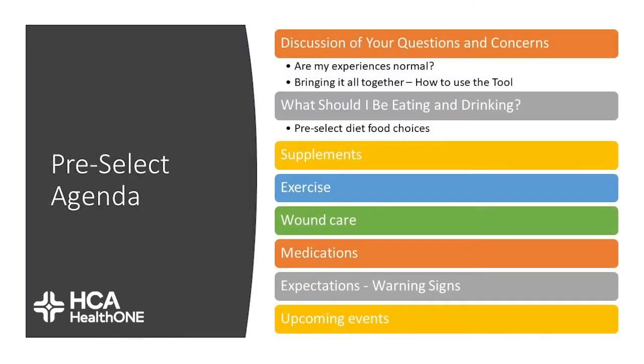Our agenda today is to discuss your questions and concerns, really bringing in the full picture of if your experiences are normal. We want to bring this all together so that you know how to effectively use your tool. We need to address what you'll be eating and drinking during the pre-select phase and what your food choices are. We'll also be discussing supplements, exercise, wound care, medications, expectations and warning signs, as well as upcoming events.